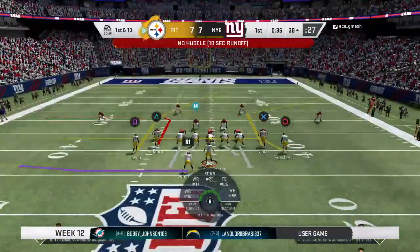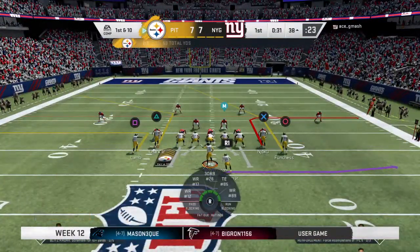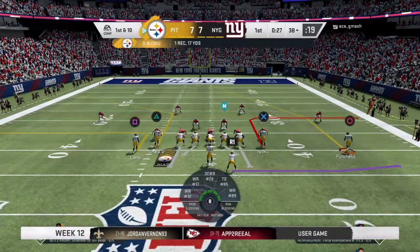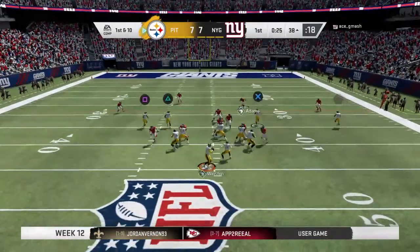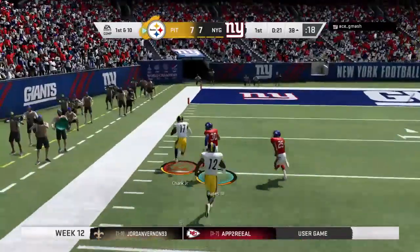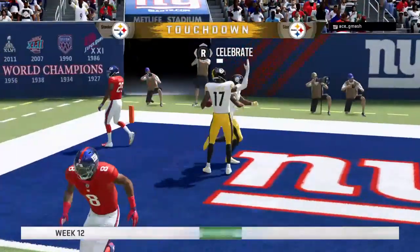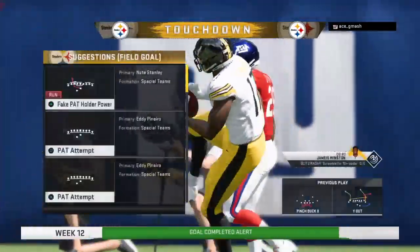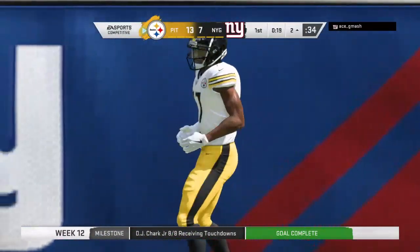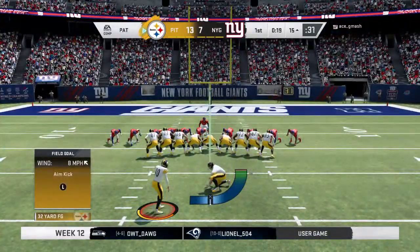It'll be a gain of 17 and a Pittsburgh first. So here's a 1st and 10 at the 38. From the gun, Winston. And this one into the hands of DJ Chark, and he's going to take it in for a Steeler touchdown. DJ Chark with touchdown number 8 on the year. And the Steelers have taken the lead.